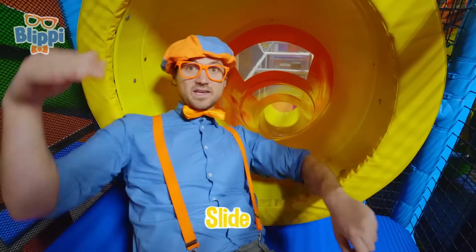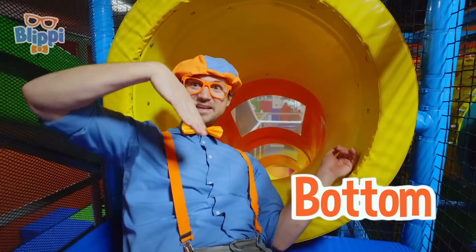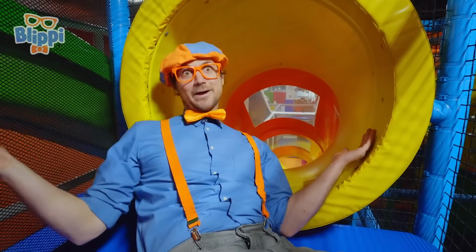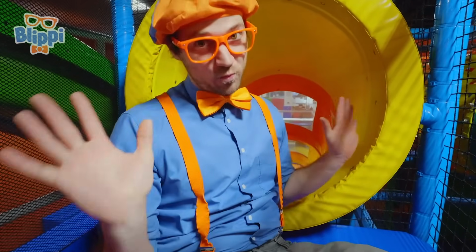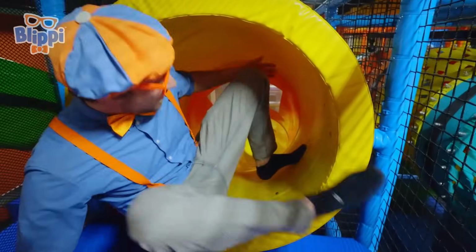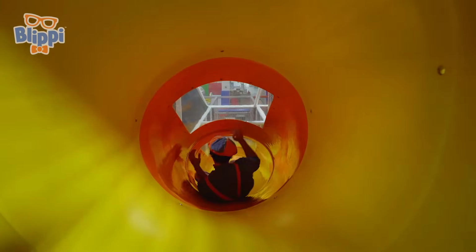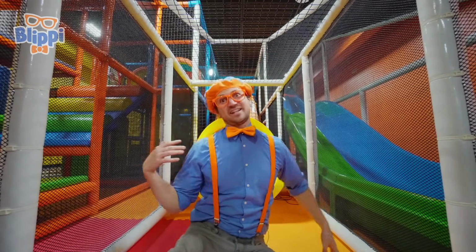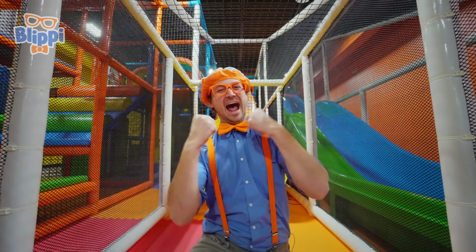I love slides because you start at the top and gravity helps pull you down to the bottom. And depending on how steep it is, will determine how fast you go, as well as a lot of other things like friction and wind speed and drag and all that stuff. Anywho, but for now, I bet I'm gonna go really fast. Here I go. 3, 2, 1. Whoa! Ah, yeah, that was awesome. I love sliding down this slide. It is so fast. And I love learning.